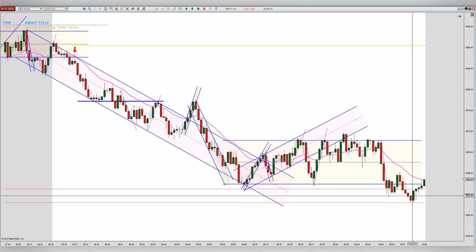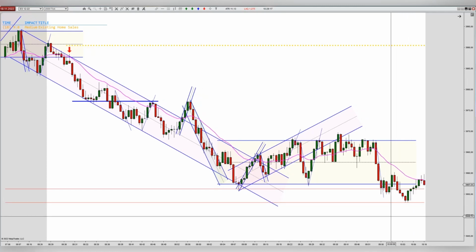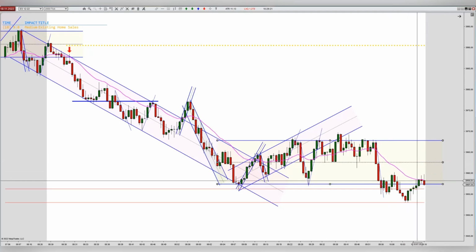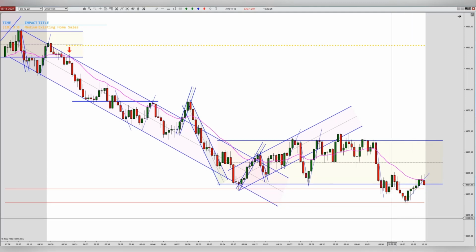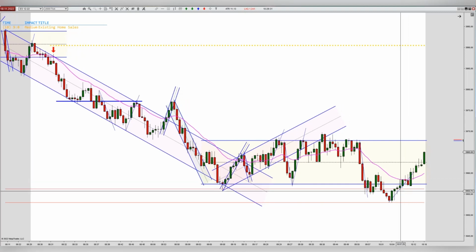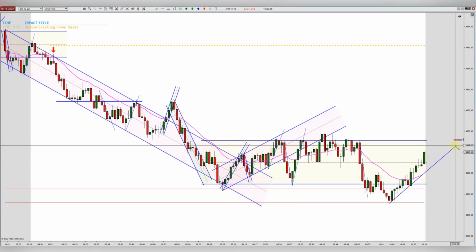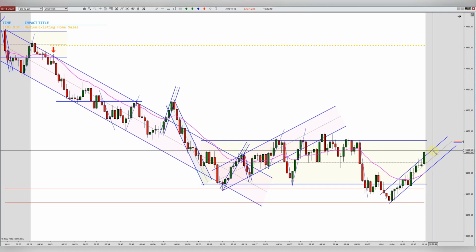But let's see. No, prices just take off without us. We're testing the breakout area out of the range. Maybe there's some little channel. There's no failure here yet. Maybe there's a bigger channel in play. Let me draw it. Hard to say.